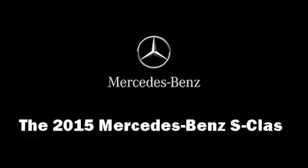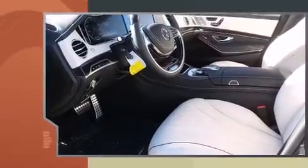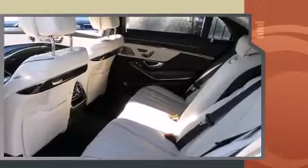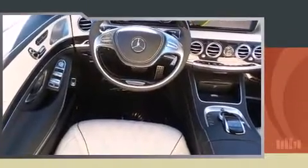The 2015 Mercedes-Benz S-Class. This four-door sedan leads among competitors in its segment. Under the hood, you'll find an 8-cylinder engine with more than 400 horsepower, providing a spirited yet composed ride and drive. The engine breathes better thanks to a turbocharger, improving both performance and economy.